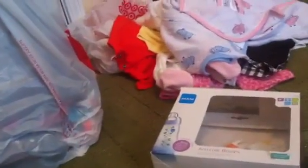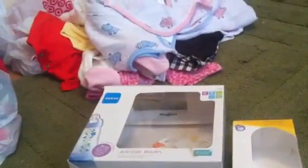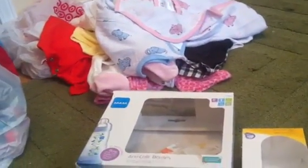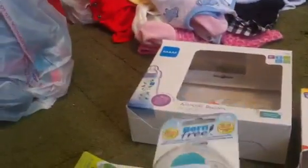I'm here to show you a haul from a couple days ago. I went to Burlington and I got a heck of a deal because there were these pacifiers that didn't have bar tags on them, and they were all on clearance. They were the Born Free. Some of them are 6 month and some are 0 to 6, but I bought every color to put in my pacifier collection because some of the colors I don't have.